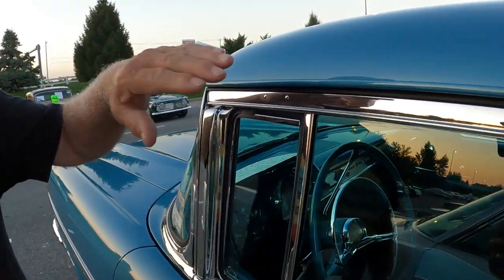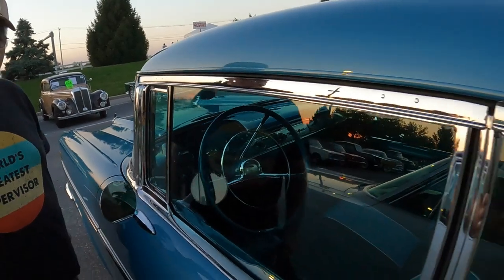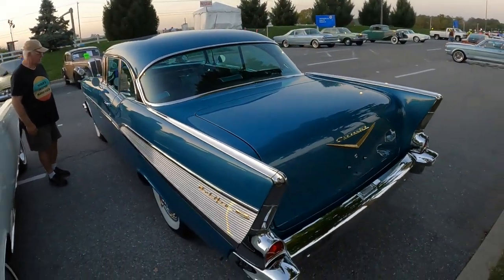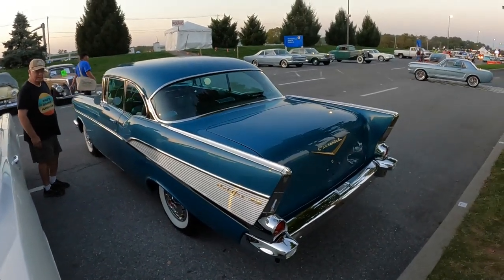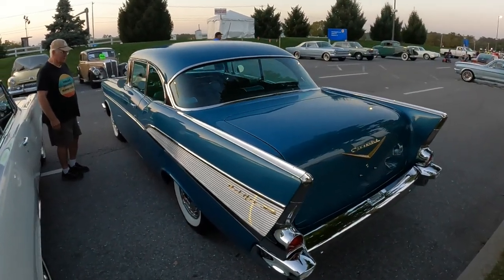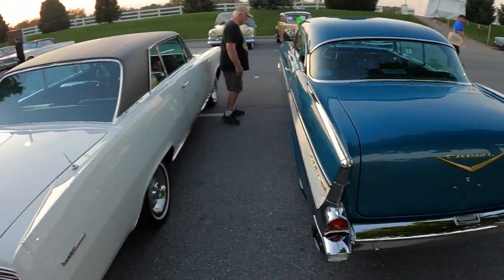Interior's very pretty. These were always problem childs because they flip pop up and down. Yeah, I believe that. They reproduce them. That's a pretty car. I love the color. That is a really, really pretty color on there. And they got the interior to match too. It is a pretty color.